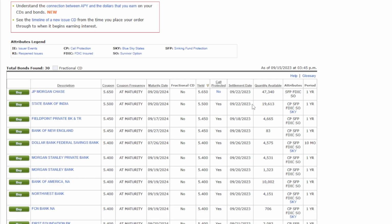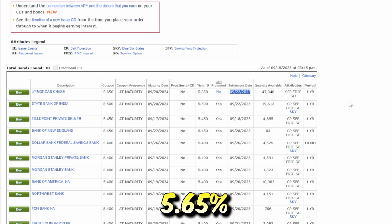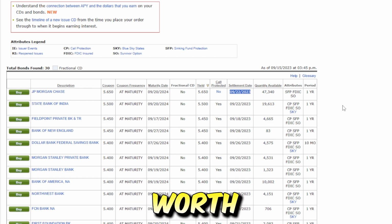You are going to see it in your activity tab in Fidelity, for example. I don't know what it's like for other brokerages, but in Fidelity, you're going to see it in your activity tab, and watch closely because the closer it gets to the settlement date, it's going to change in how it looks. But there we have it. It's as simple as that. That's exactly how you buy brokered CDs through Fidelity. And like I said, some of the rates that the banks are offering as of recently because of interest rate hikes are absolutely incredible. Earning over 5%, much less 5.65% risk-free from JP Morgan is definitely something worth looking into.